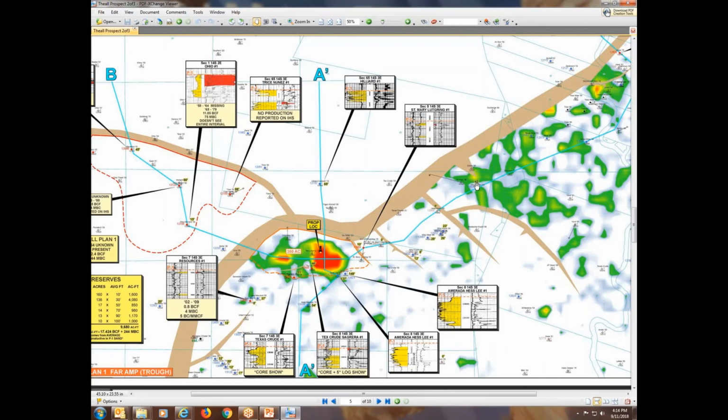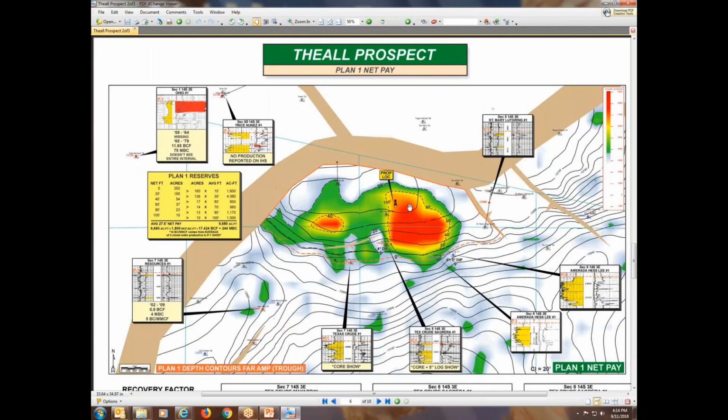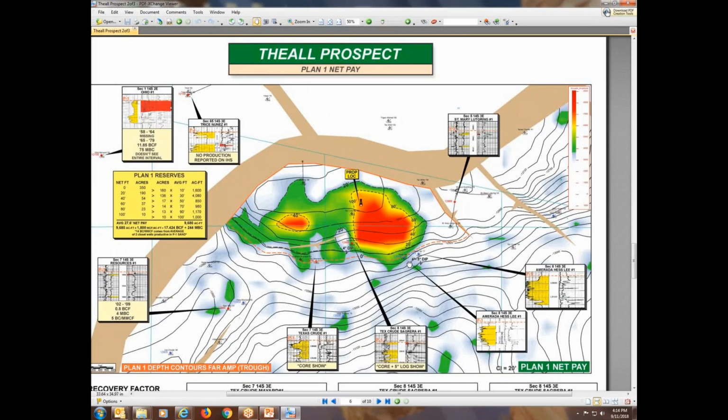And we have at least 100, and we had easily over 120 feet of really good sand in our well. It's kind of a Plain Line of 1 net pay map. We did get a little aggressive with the amplitude. It's probably not quite as big as this. So that's how come the reserves got cut back from 17 BCF, just because the thickness at the top of the crest of the structure was more like 60 feet and not 100.